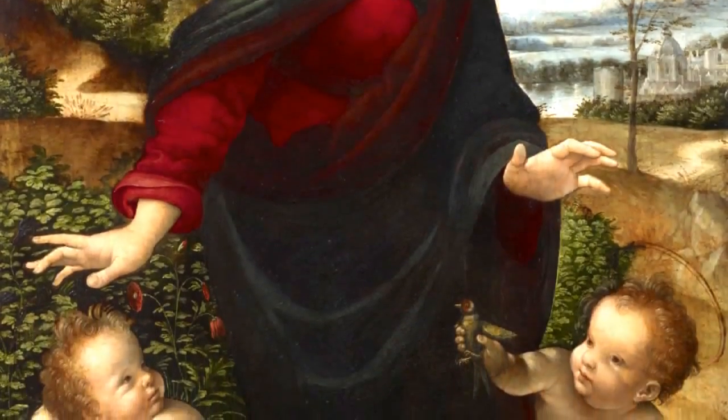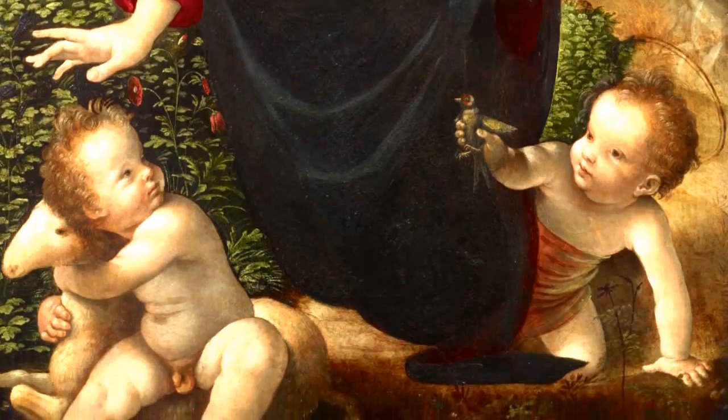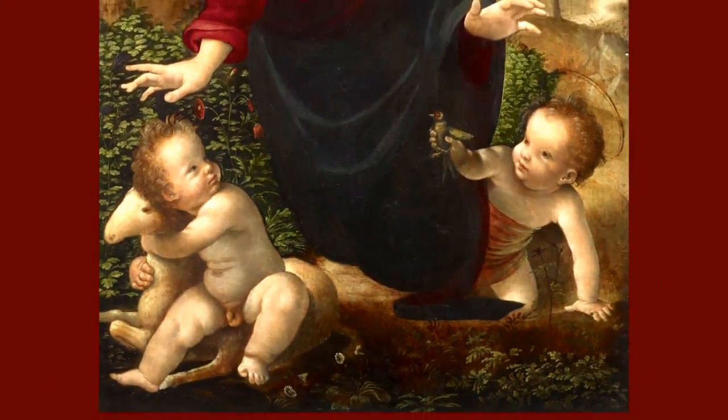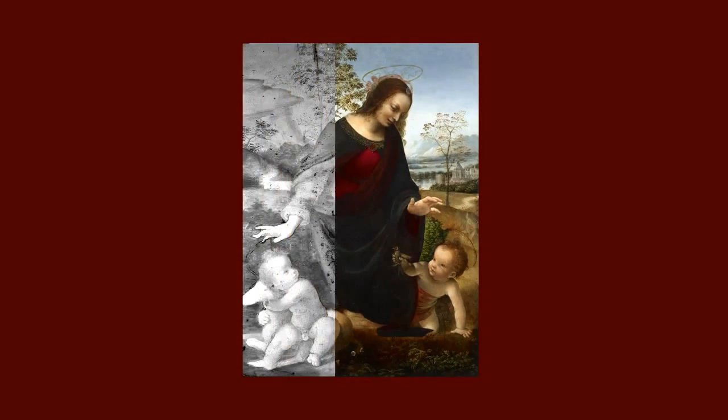The third stage involved possible changes to the representation of infant St. John, the Lamb, and John's attributes, and in painting the floral ornament to the figure of St. John, and on the relatively small area to the left from the child Jesus.